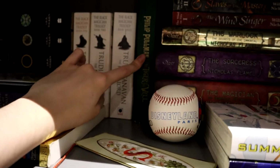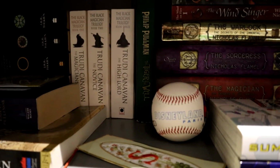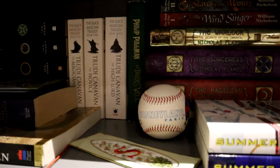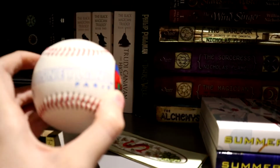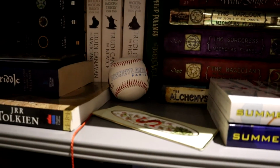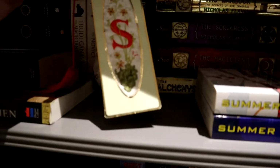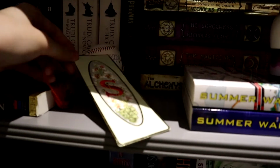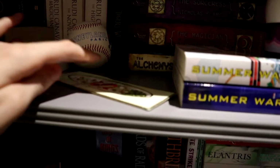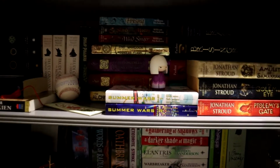Philip Pullman, The Tiger in the Well. That's a historical fiction book that I was not a huge fan of, but yes, I did read it. This is a baseball that I got from my very first visit ever to Disneyland Paris, and this is just a really cute bookmark that I will probably never actually use because it's really quite delicate and I don't want it to get damaged, and I'm a bit precious like that.